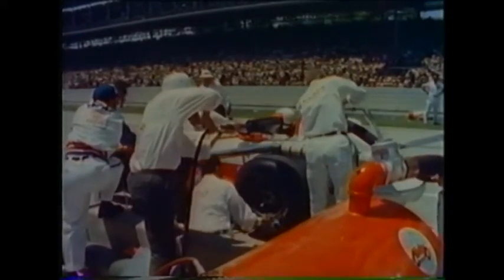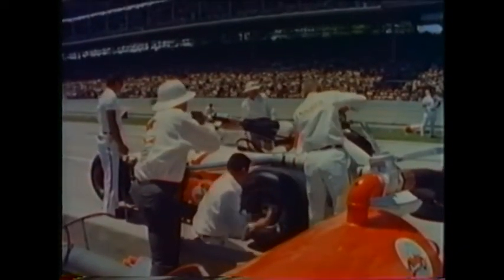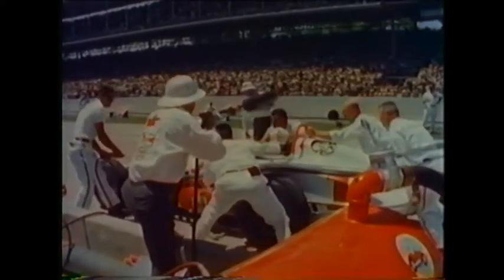Roger Ward's crew tries to match the lightning speed with which Parnell Jones was serviced. 1 tire off, 2 tires off. The wheels are hammered tight. And Ward speeds back to the race.